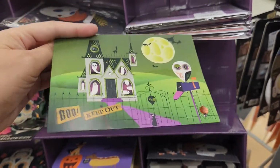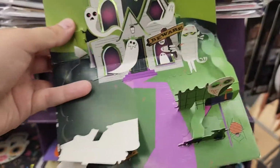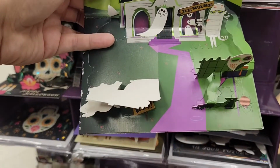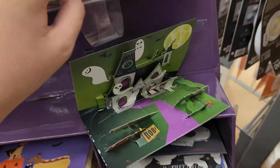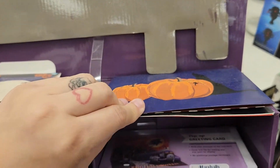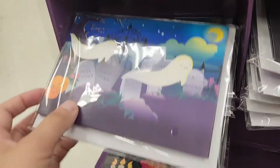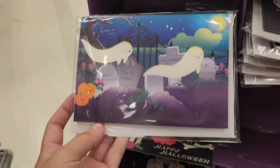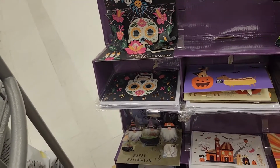They had a bunch of these really cute Halloween cards, which I don't typically give out, but if I did, I would grab all of these because every single one was adorable. This one had like a little owl and a haunted house. This one had a witch flying in front of the moon with some pumpkins and a witch's hat. They had one that had a cemetery with little happy ghosts flying around the cemetery and a Day of the Dead one.